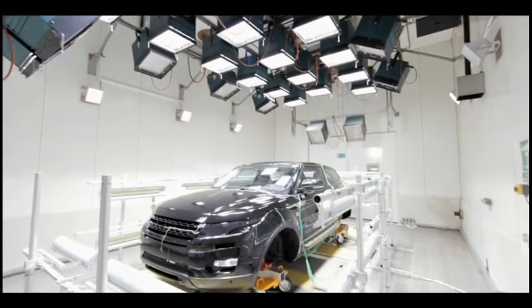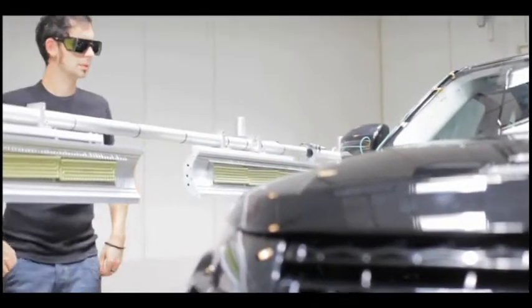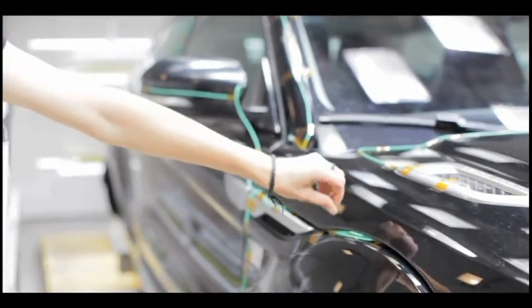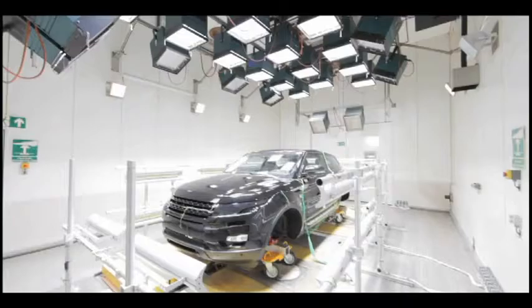What that does is to heat the inside and the outside of the car up to the most extreme temperatures that it would ever experience. The idea being, is everything going to cope? Is the car going to expand and contract? Are the plastics going to melt? Are the panel gaps going to be the same? So it's basically accelerating the age of the car.